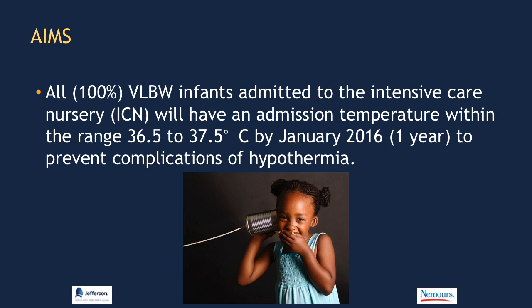After gathering our data, we set our aim that all very low birth weight infants admitted to the intensive care nursery will have an admission temperature within the range of 36.5 to 37.5 degrees Celsius by January of 2016 in order to prevent the complications of hypothermia.